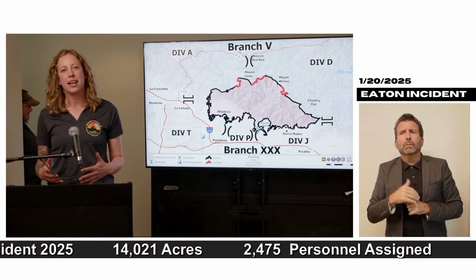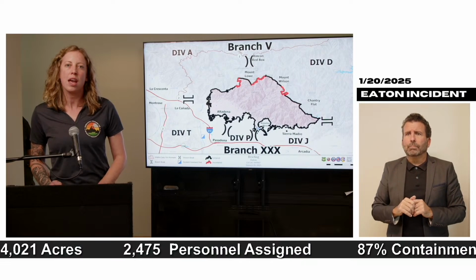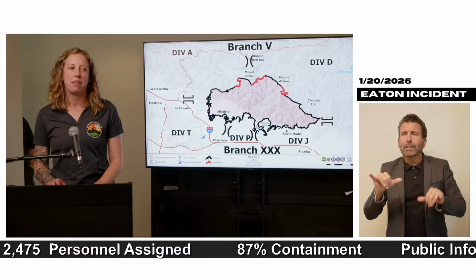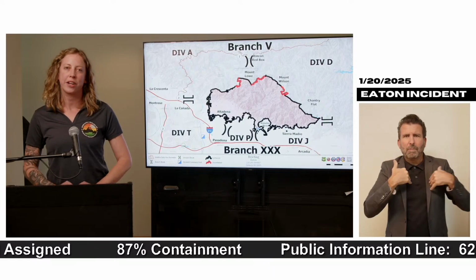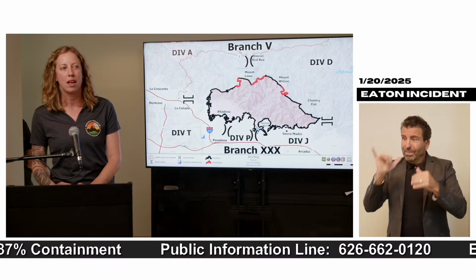For some context, we have 4 monitors that have been impacted by the smoke and almost 10,000 low-cost sensors. So without this additional data, we wouldn't be able to give you the forecast accuracy that we have been able to provide to you on the fire thus far.